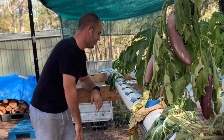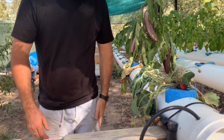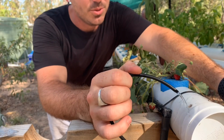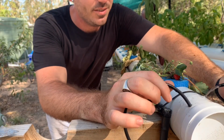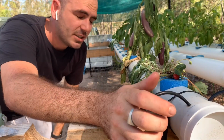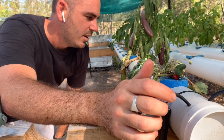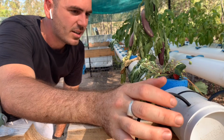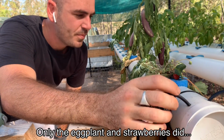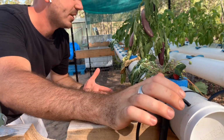One of my NFT rails has failed. I've already unclogged it. It was these two pipes. I was hoping that two would be enough of a redundancy to stop this from happening. And the frustrating thing is, I actually only cleaned it like 2 days ago, so it's a blockage in that time. Hopefully they bounce back. I'll have another look in an hour or so, and hopefully you'll get to see at the end of this video that they've sprung back to life.